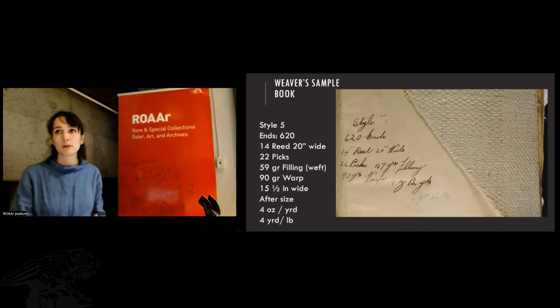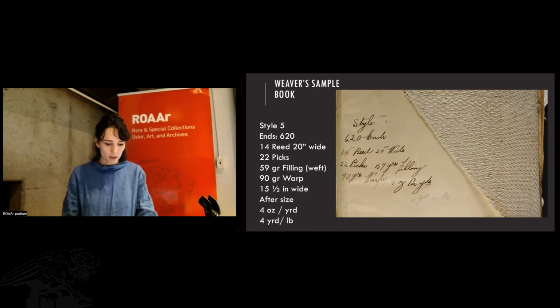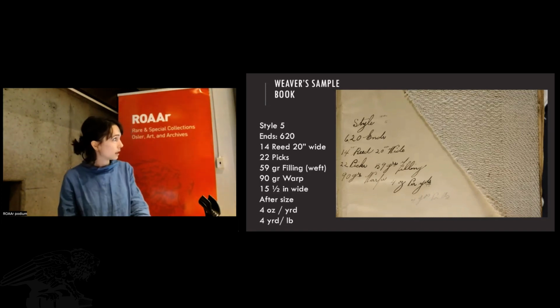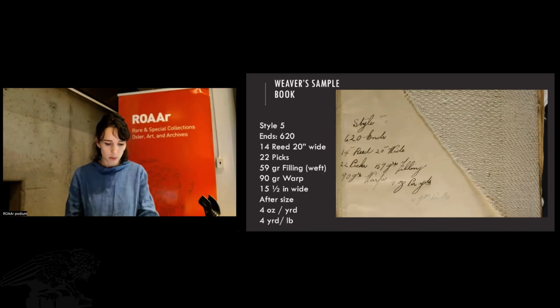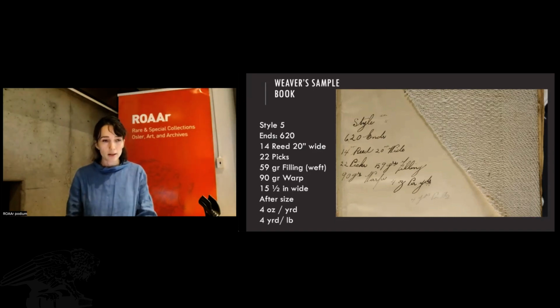So this is a close-up of one of the pages. And this one is a cotton textile. It's created, as I said, by Zéphirin Bellefleur. And we know this partly because aside from the pages with samples like this one, there's a great deal of correspondence and business records that are tipped into the sample book itself. But each page has a sample of fabric and pattern notes.